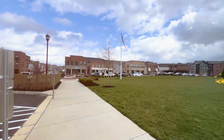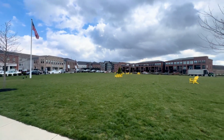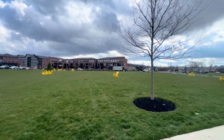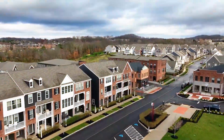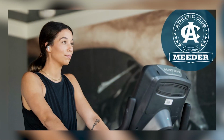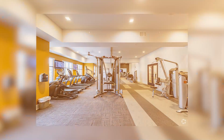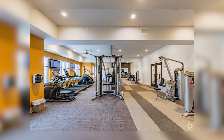These communities are designed to include parks, dining, shopping, and local coffee, all just a few steps from every single home. You can explore Terra Park, an all-natural playground built into the land, hit the great outdoors on miles of neighborhood walking trails, or work out at Meeder Athletic Club, a premier 24-hour fitness center where you can stay in shape without ever leaving your neighborhood.